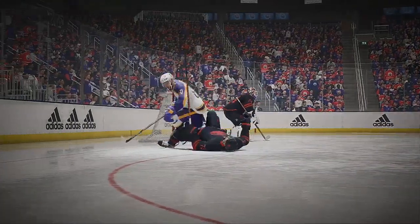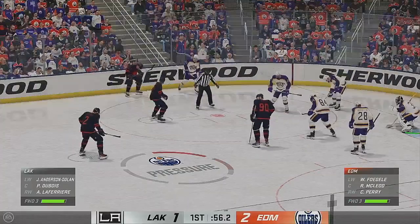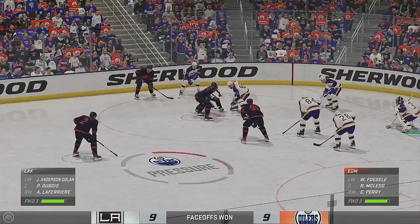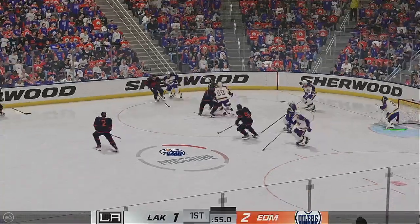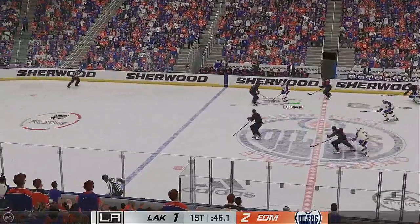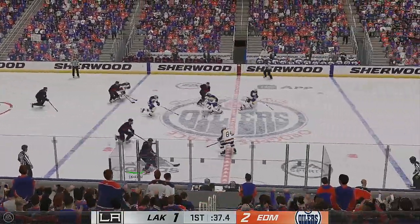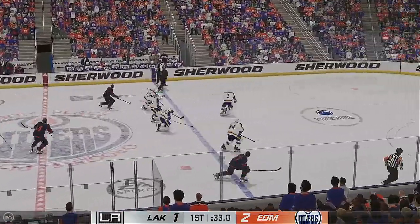Play ready to resume as everybody lines in for the faceoff. Inside the final minute of the first here. Slick feed. Here's a collision with some authority. Works it across to McLeod.